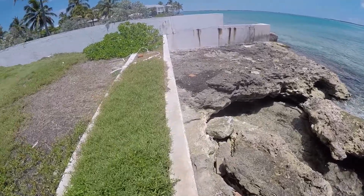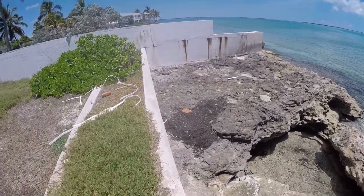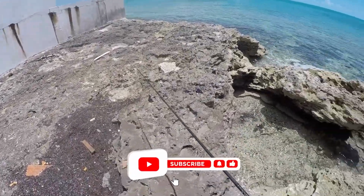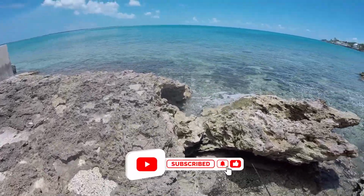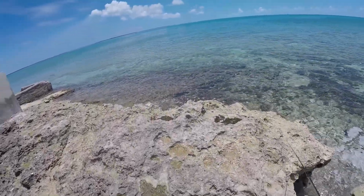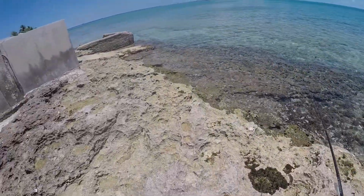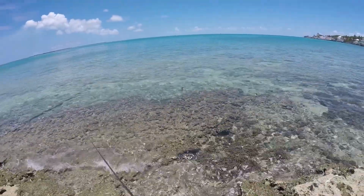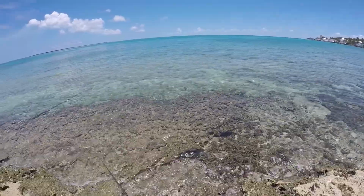The tide is pretty low. Crab. This looks like a good spot to start. Let's see what we can find. The tide is really low.